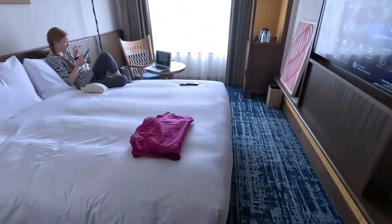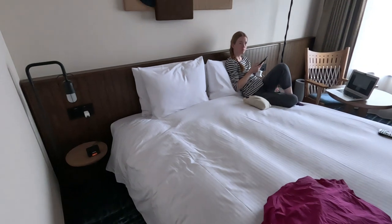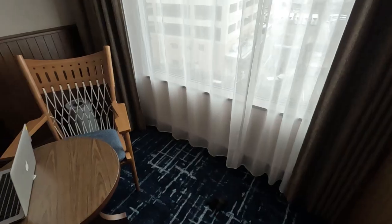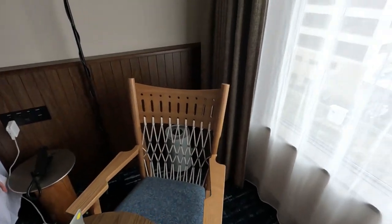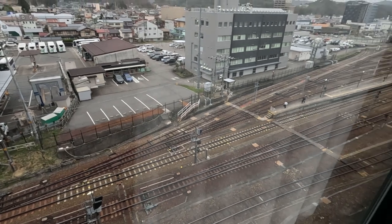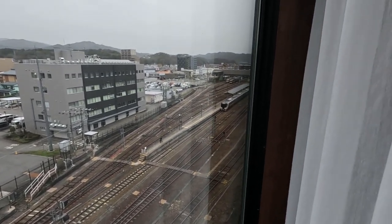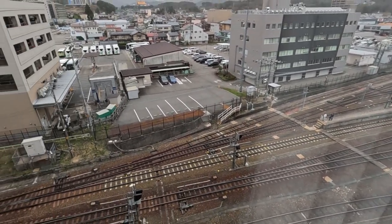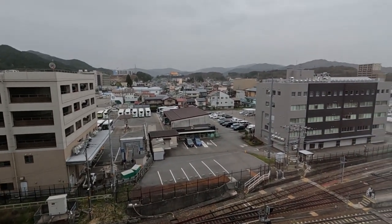We spent a few nights in this room, and actually we really liked it. It was very comfortable and, you know, nice. That's where I worked on these videos. That's the Takayama train station. There's that goddamn golden building again.